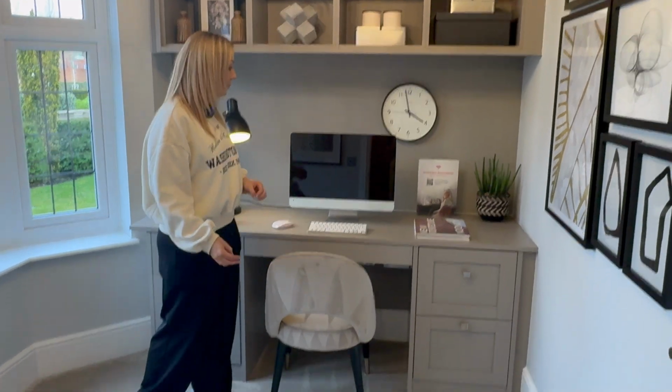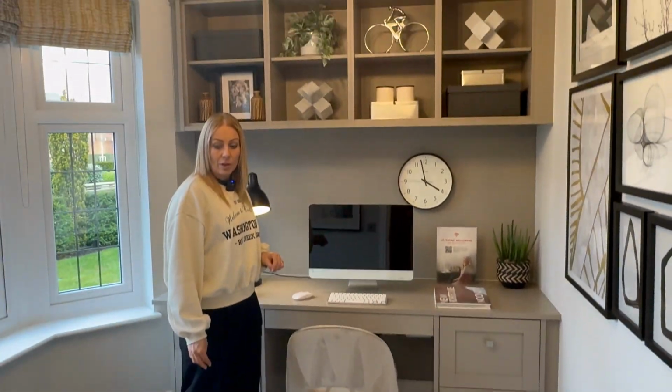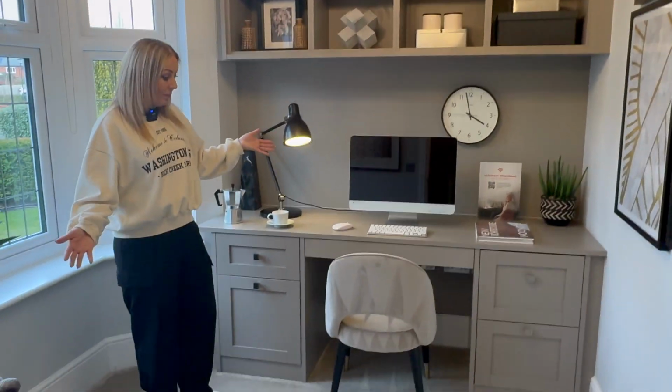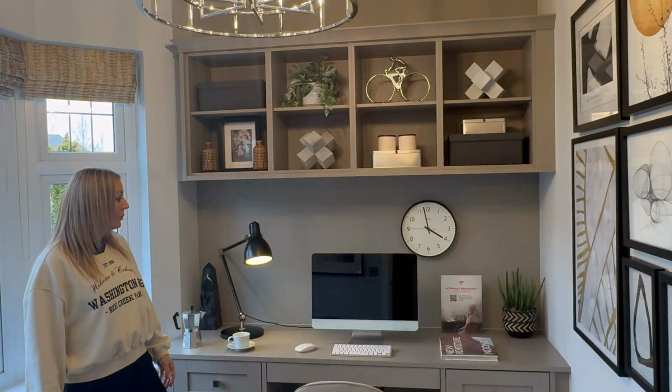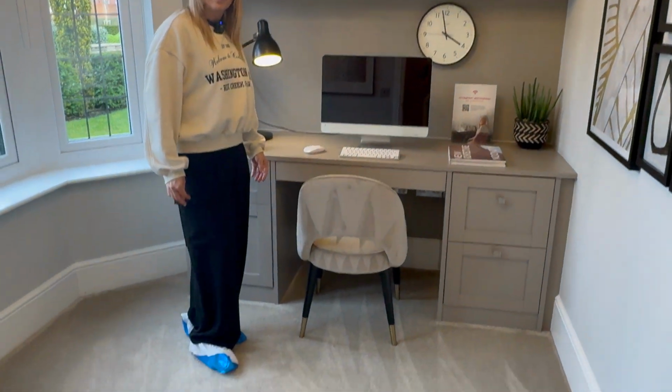Yeah, you don't have to use it as a study. It could be a kid's playroom. It could be a bedroom. It's a nice space. It's not like it's a tiny little room. But yeah, as you say, working from home is quite common these days. Yeah. It is a great working space.